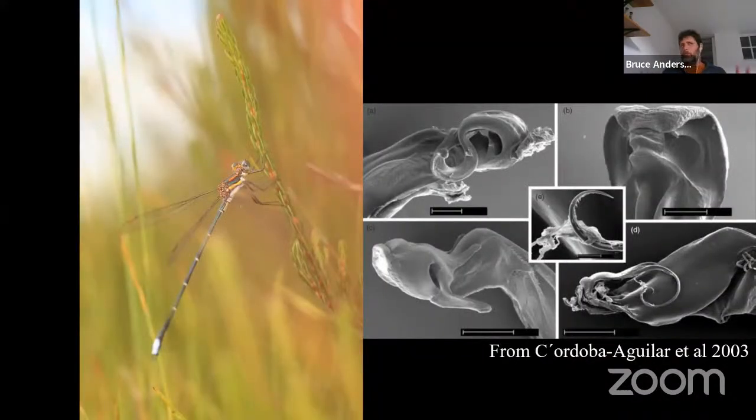So this might conjure up images and remembrances of strange animals with bizarre structures on their penises used to extract sperm from previous males from the reproductive tracts of females. And here are some of those crazy structures on the ends of dragonfly and damselfly penises. But what I've described to you is perhaps some of the very first evidence to suggest that plants can have similar structures. They're essentially doing the same thing. They're cleaning pollen from pollinators before they're placing their own.